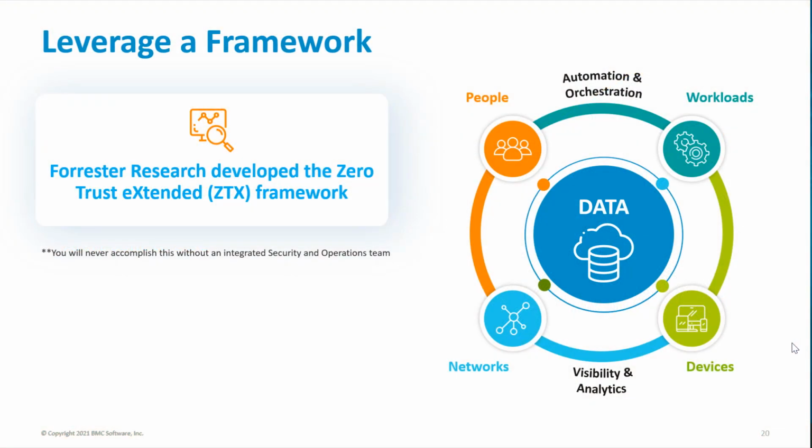So how do we do better with this? I like to leverage frameworks. Big framework guy, because some smarter people than me have already come up with a lot of the answers. And so what we're seeing here, and I don't want to go too deep into it, I do a lot of talking about zero trust. I'm a very big fan of it, specifically this zero trust model.